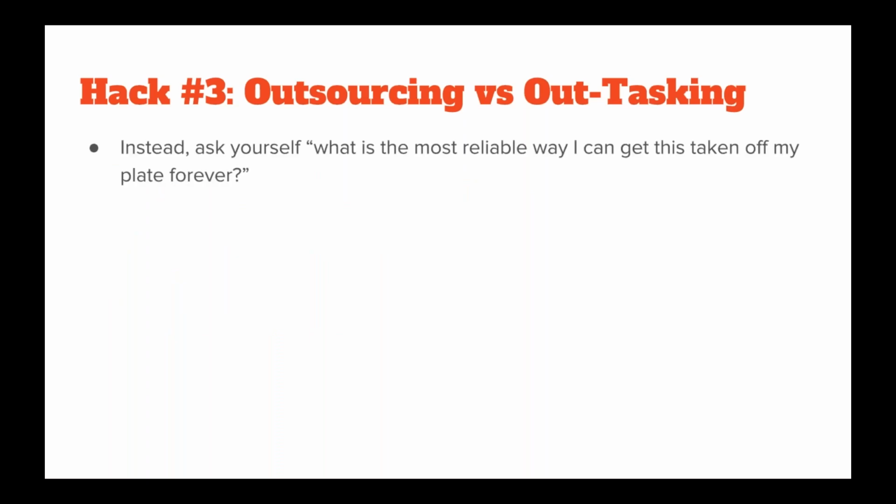So instead, what you want to do is ask yourself, what is the most reliable way I can get this taken off my plate forever, whenever you're looking at something in your business that you want to systematize? That way you can start getting real leverage in your business. And when you start thinking like this, and you realize what you would normally spend in dollars and in time on the typical out-tasking process, which is actually what most agents are doing instead of outsourcing or delegating effectively, offering that $300 to $500 bonus and using your network a little more aggressively becomes a much smarter way to do it.